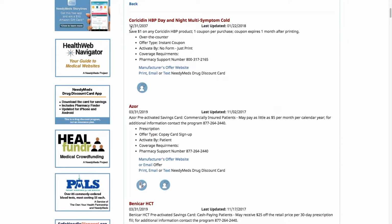And they're all set up the same. They'll have the expiration, the last date it was updated. They'll have a sentence or statement about the coupon. And we actually just changed it. There used to be just a paragraph of information, and people found that really confusing, as would I. So we simplified it by putting in bullet points, which are the same in every drug that's listed. We also put a hyperlink to the manufacturer's offer for more information, and we also put a handy way to request the NeedyMeds drug discount card. It could be text, email, or printed out, and we'll get to that a little bit later on because that's going to be something that hopefully you will find will really help the patients or clients that you serve.